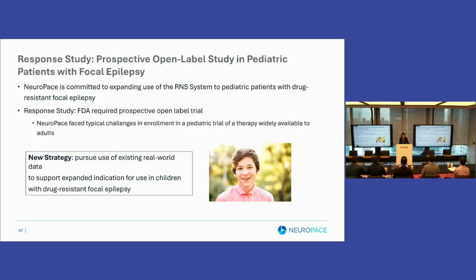Now, I told you we haven't forgotten about the 15% of children who have focal epilepsy. And some years ago, we started a RESPONSE study that really shows our commitment to advancing our indication for use to a pediatric population. FDA required a prospective open label trial. And frankly, in contrast to any study NeuroPace has ever done, we've had challenges in enrollment.